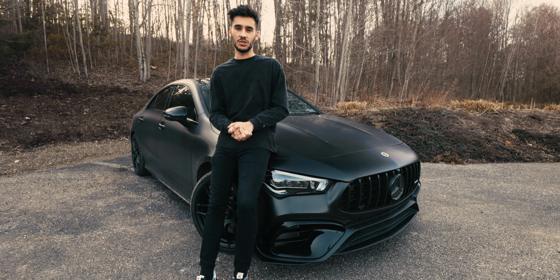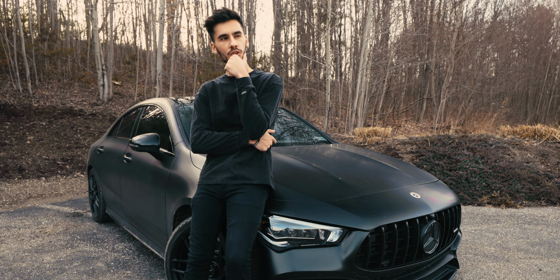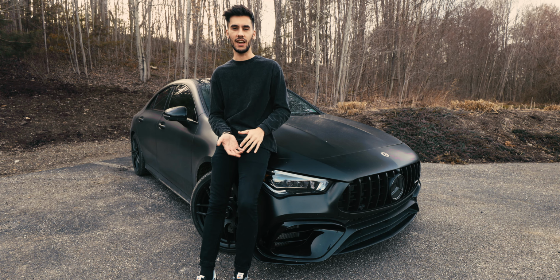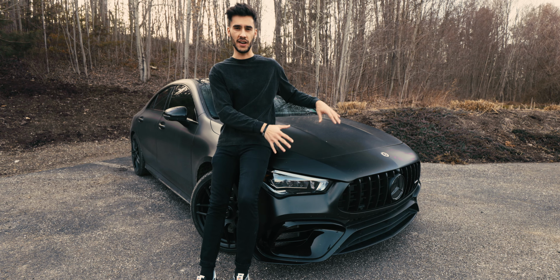As you know, as a car person, you buy a brand new car. For the first few months, it's amazing. You're having so much fun. And then you're like, what other cars could I buy? Or what other cars are out there? So I've been shopping around recently, looking at different cars, and I wanted to know what the trade-in value was for this CLA 45 specifically.